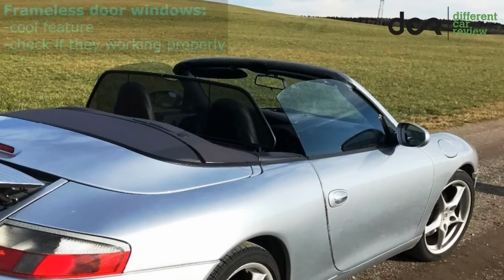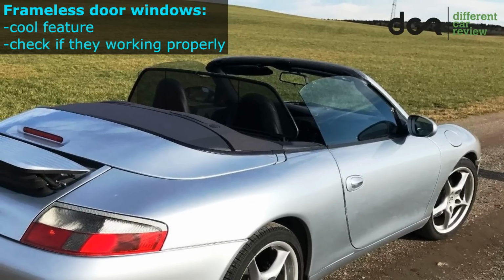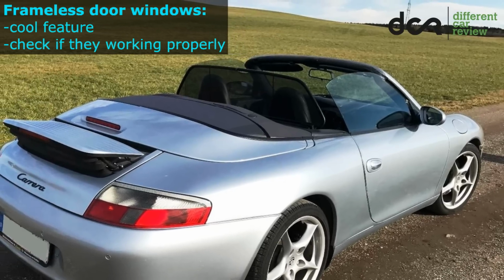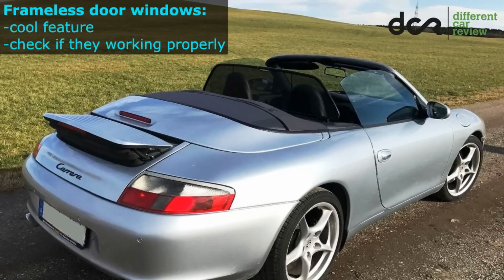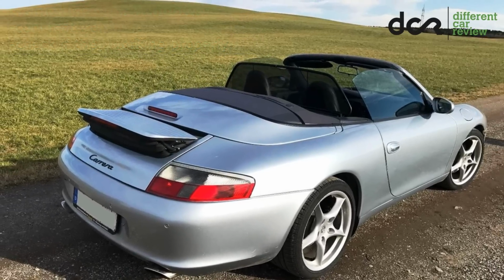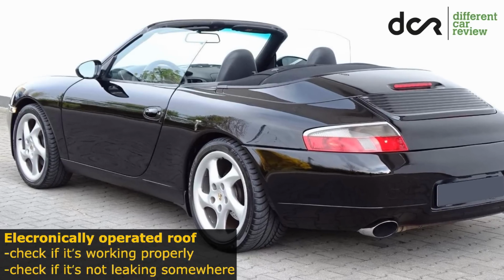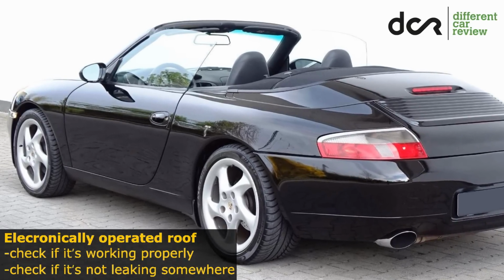This Porsche is equipped with frameless door windows, which is definitely a nice feature. But I would recommend checking if these door windows are working properly, because they have to automatically lower a little bit when you open the door, and they also need to go up a little bit when you close the door. So check if this feature works on all doors. If you want to buy the convertible version of this car, then I would recommend checking if the electronically operated roof is working properly and also if it's waterproof.